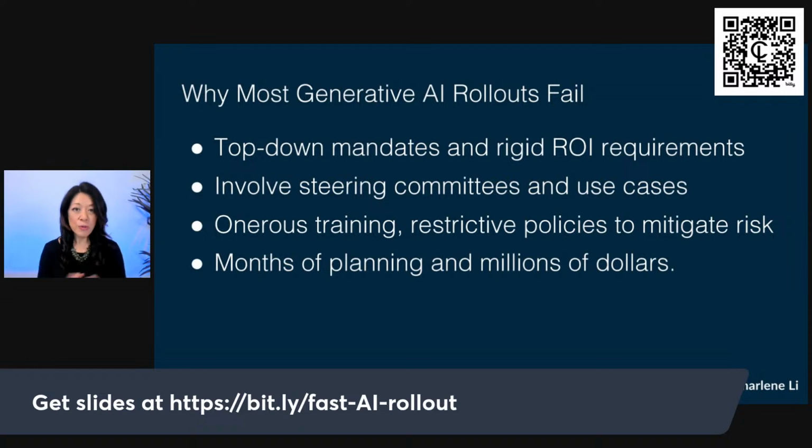And you're going to be very careful. Again, this is a lot of overhead. It involves a lot of steering committees as a result. You have to mandate and understand the use cases. And there's also a lot of risk involved. So there's a lot of training, restrictive policies to mitigate the risk. And this basically involves months of planning and millions of dollars and a lot of overhead. And in the meantime, your people don't have access to these tools.